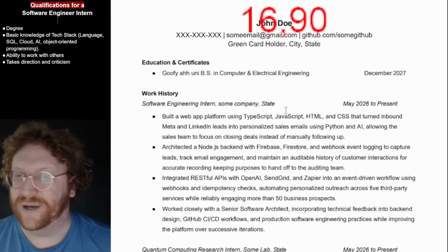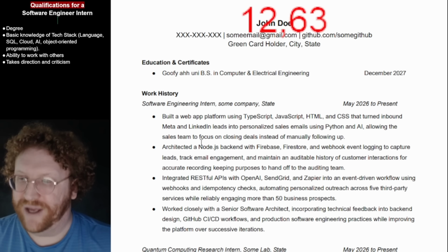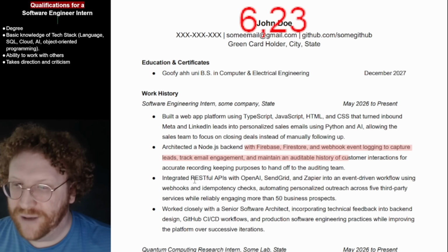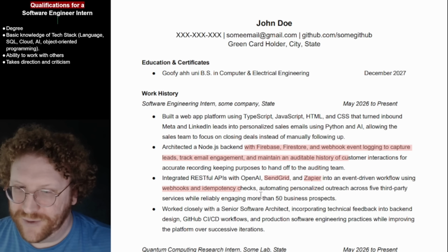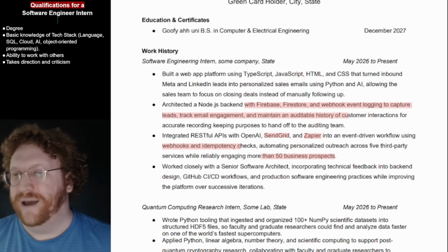Built a web app using TypeScript, JavaScript to turn inbound, that's good. Love it. Architected a new backend with Firebase. Hot dog. Integrated update with OpenAI. Good. Hot dog. Zapier, hot dog, using a hot dog to personalize. Hot dog. Worked closely with the senior architect into backend design and time.